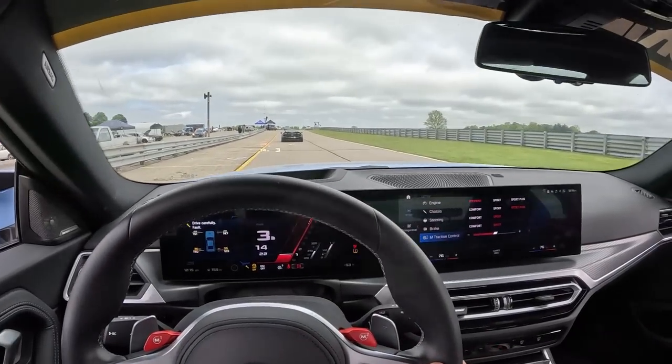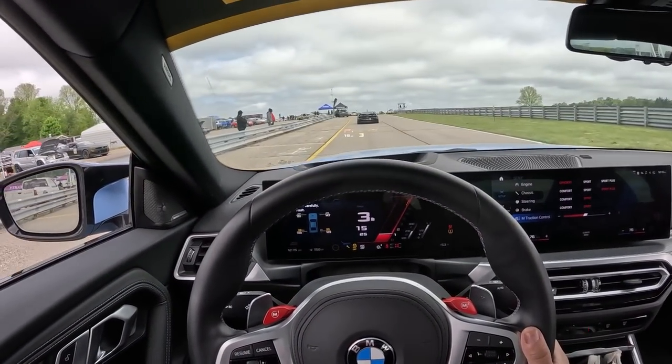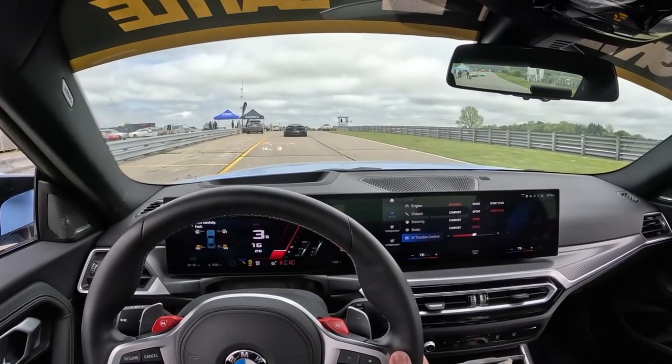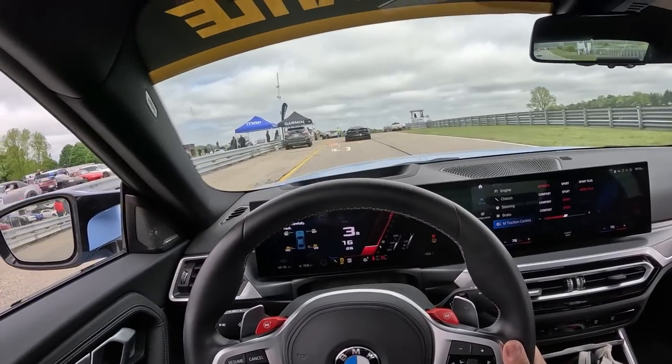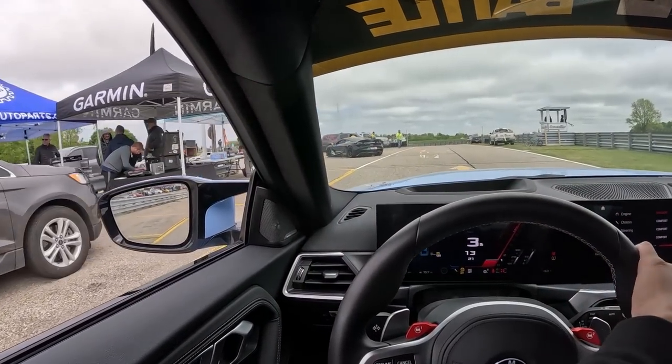Lap times we did. Hopefully that was a 38 of some sorts. I don't know. If it's a 39, I'll be really upset. It felt okay. Felt like, yeah, I don't know. Alan messed it up, which is great. Good job, Alan. You know?